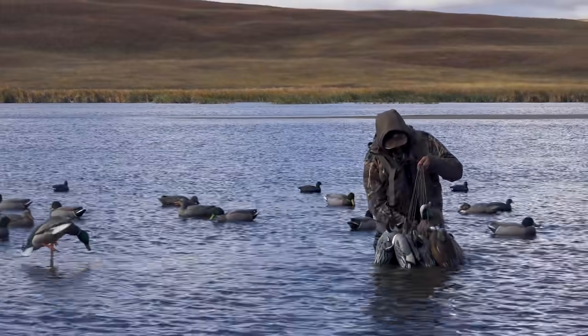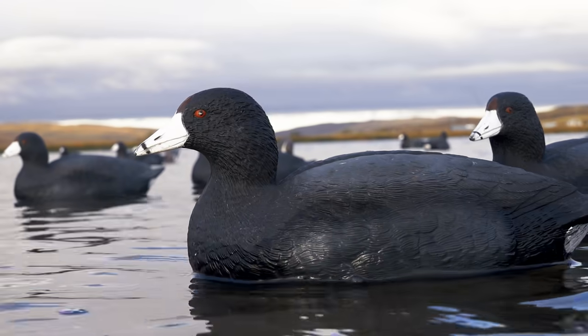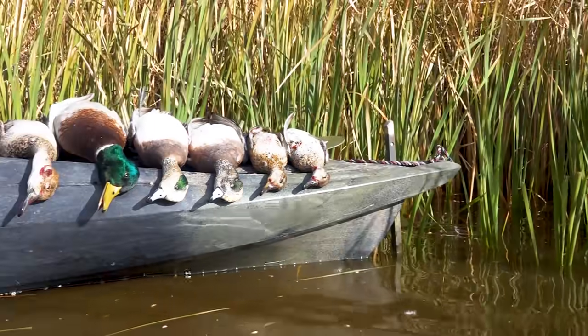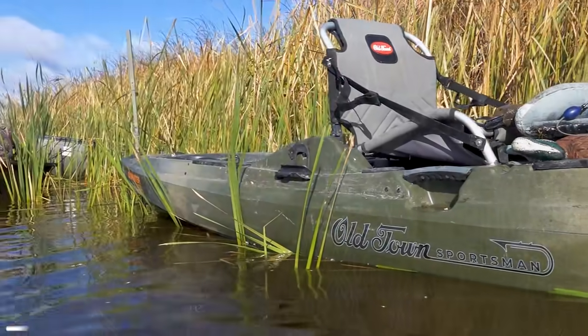And that is the end to an amazing morning. Came out here and set up a huge coot raft. It did the trick this morning. Didn't shoot terribly today, and just an awesome, I mean, we got a two-man limit, some beautiful widgeon, mallard, pintails, teal, gadwall, shoveler, awesome little mixed bag.